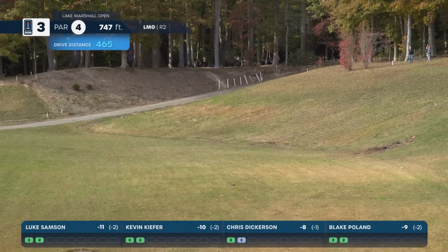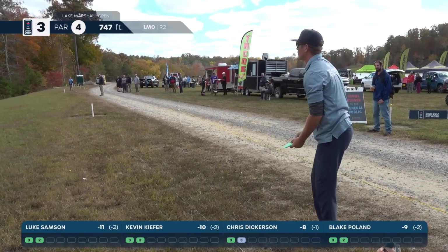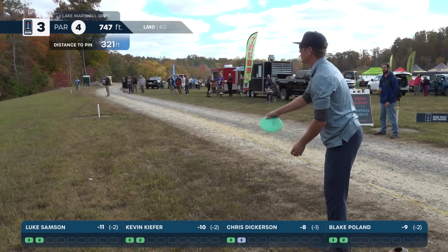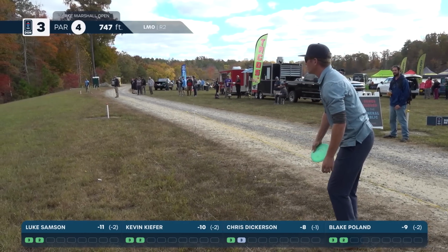As you can see, Chris pacing down at a 64 mile per hour release. We've seen him hit 74 a couple times during the coverage this weekend, so he's showing that he's not playing that one as aggressive. Luke, still a chance to save par, 321 to the pin.